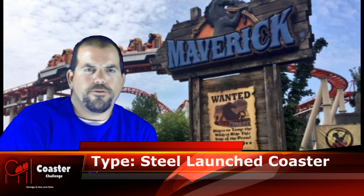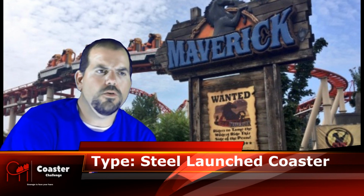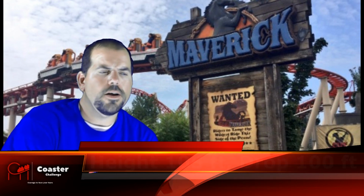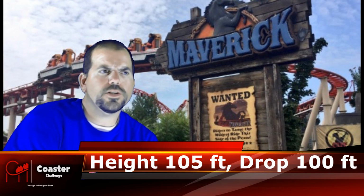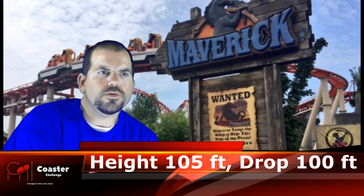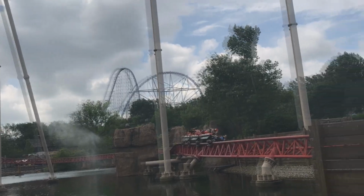When I first saw Maverick at Cedar Point, I was like, wow. At first I was looking from one point over by the bridge where it shoots the water up in the air as it's going by. And I saw that it stays low to the ground. It's really fast, does quick turns. And I was thinking, oh, this looks like a fun family coaster. Boy, was I mistaken.